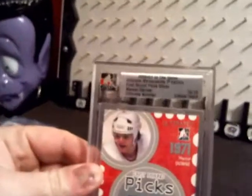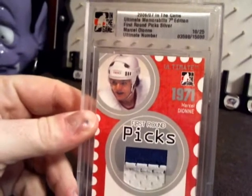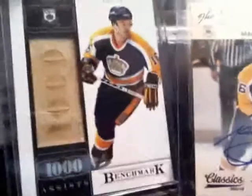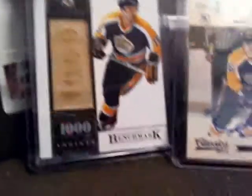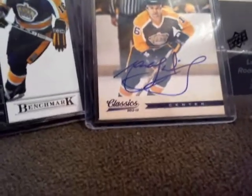All right, so on the left-hand side, we have 06-07 In the Game Ultimate Memorabilia, 7th edition of Marcel Dionne, number 10 out of 25. Big ol' stitching swatch. And it's double Dionne. So on the right-hand side, we've got a Dominion Benchmarks, 1,000 assists of Marcel Dionne, number 10 out of 25 as well. And also a Classic Sigs Marcel Dionne hard auto. So, first person to give me a number is where we will drop the puck.